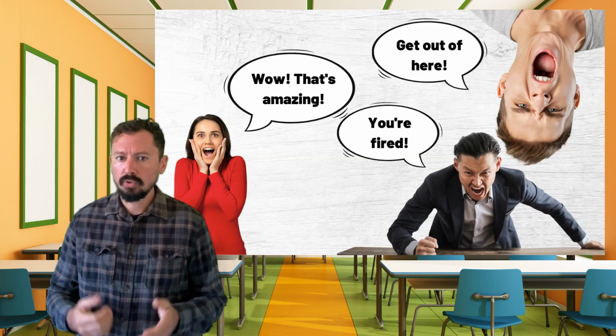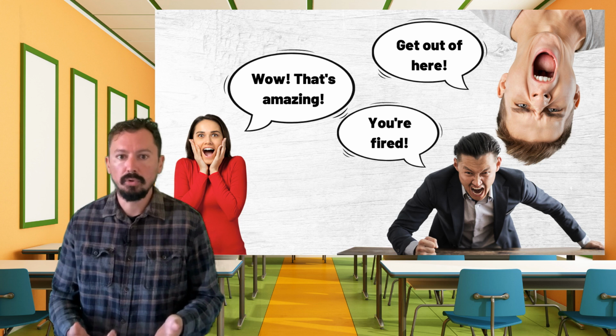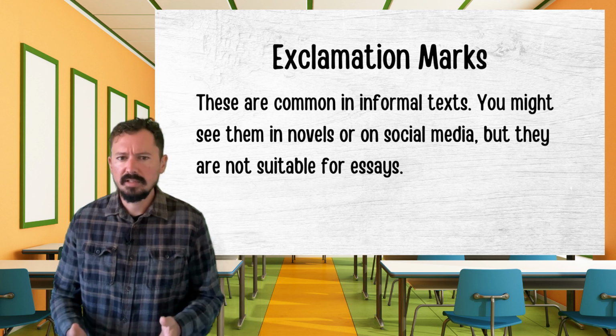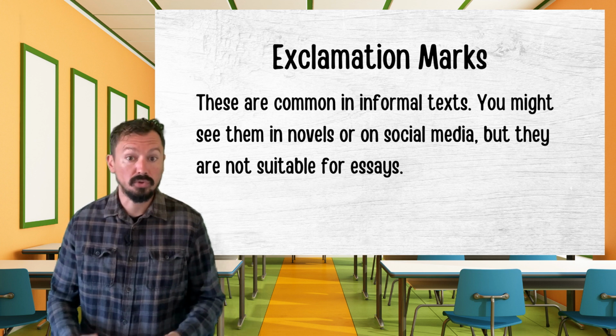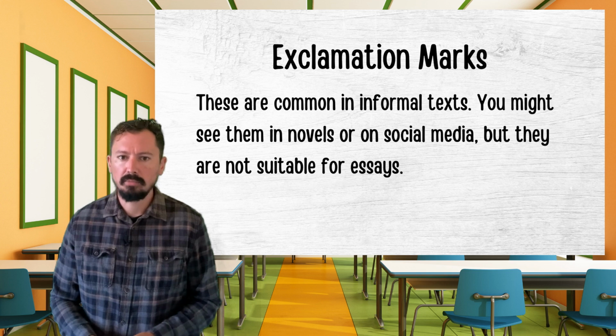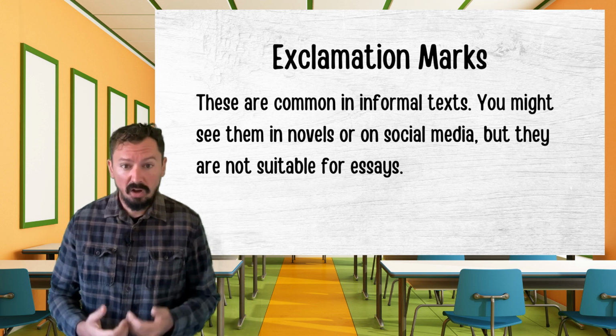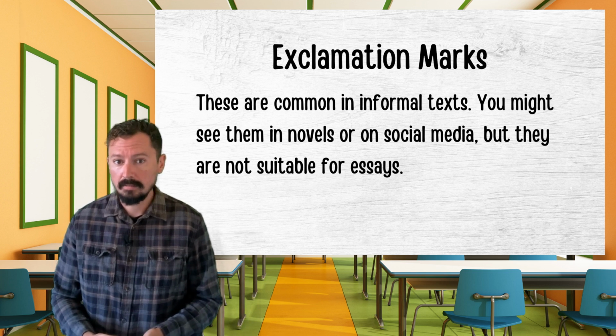Exclamation marks show surprise, anger, or denote someone shouting. They're generally common features of informal written English, so you see them often in novels or social media posts, but not so much in academic writing. As such, you really ought not to use these in your IELTS essays.